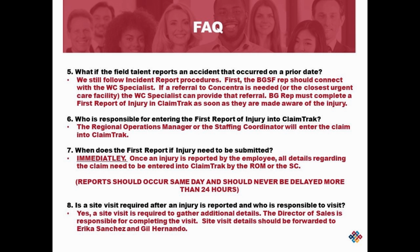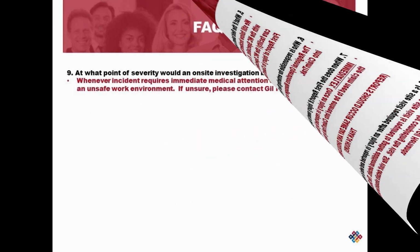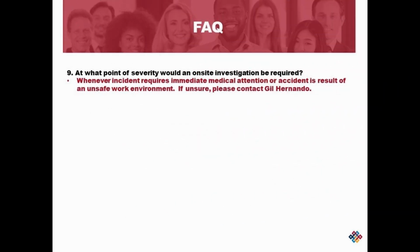Is a site visit required after an injury is reported, and who is responsible for the visit? Yes, a site visit is usually required to gather additional details. The Director of Sales is responsible for completing the visit. Site visit details should be forwarded to Erica Sanchez and Gil Hernando. At what point of severity would an on-site investigation be required? The answer is whenever an incident requires immediate medical attention or if the accident is the result of an unsafe work environment. If you're unsure as to whether an on-site investigation should take place, please contact Gil Hernando.